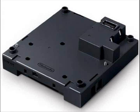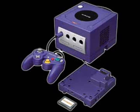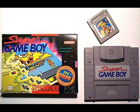When you think about good accessories, I mean the Game Boy Player, not the Game Boy, the GameCube Game Boy Player for the GameCube. That was a good one from Nintendo. I actually like that one. Or the Super Game Boy for the Super Nintendo. That's another good one.